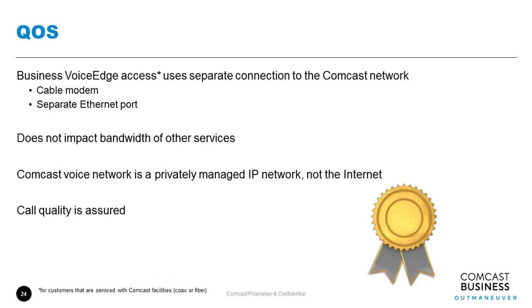I can't stress enough how this makes us such a differentiator in the marketplace. When it comes to our Voice Edge solution, we provide that separate dedicated bandwidth on our private IP network. It is not riding over the public internet, which I think is very important for a lot of customers. It's a point that we don't stress enough. I think it's a value add for our service.